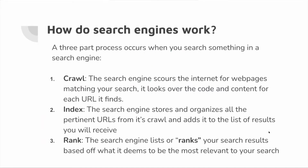How do search engines work? A three-part process occurs when you search something in a search engine. Step 1 is crawl. The search engine scours the internet for web pages matching your search. It looks over the code and content for each URL it finds. Step 2 is index. The search engine stores and organizes all the pertinent URLs from its crawl and adds it to the lists of results you will receive. And finally, rank. The search engine lists or ranks your search results based off what it deems to be the most relevant to your search.